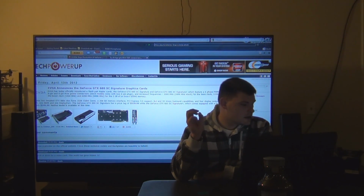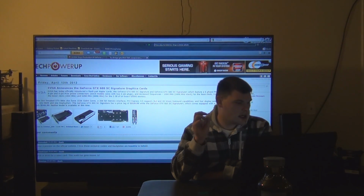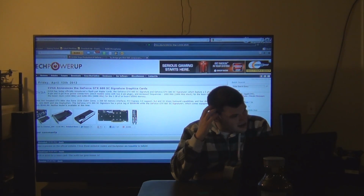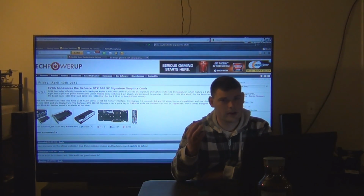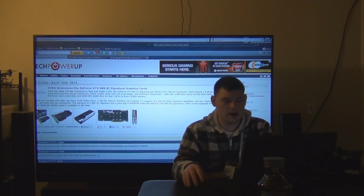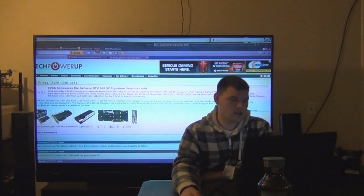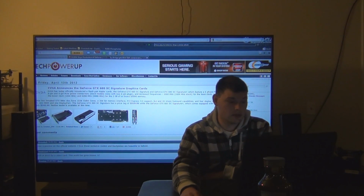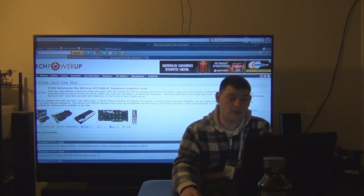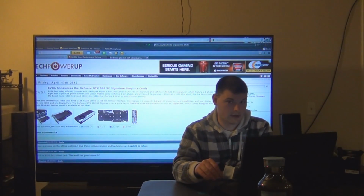It has 6200 megahertz for the memory, and it has 2 gigs of memory on it. Really? Only 2 gigs, and you're calling it SC? Why not 4 gigs on this card? Come on. And the price tag of this card is going to be $529. And then the GTX 680 Signature Plus, which comes with the backplate, is going to be $549. So it's going to cost you $20 more just for a fancy backplate on the graphics card.